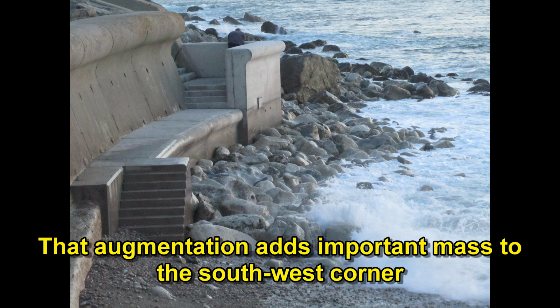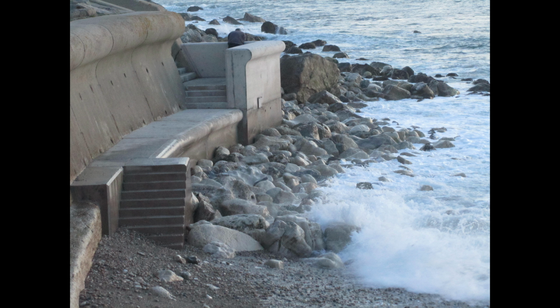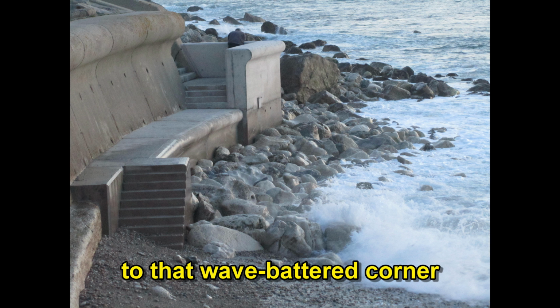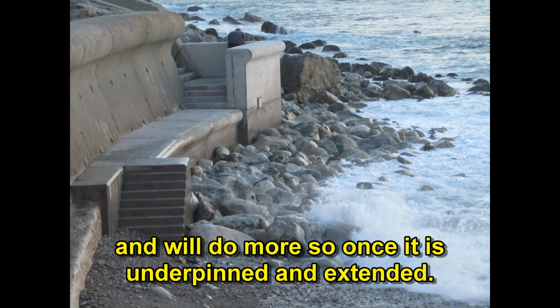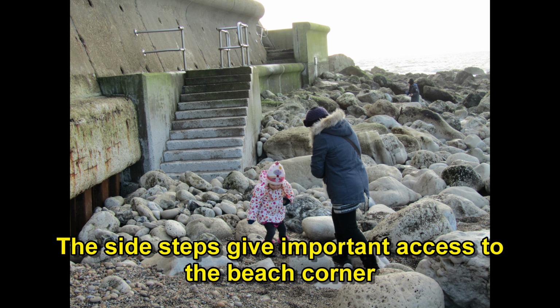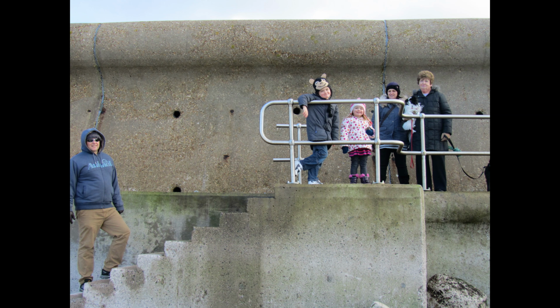That augmentation adds important mass to the southwest corner, and its steps should not be removed. It gives additional structural support and strength to that wave-battered corner, and will do more so once it is underpinned and extended. The side steps give important access to the beach corner and the rocks which people enjoy.